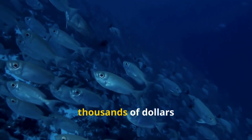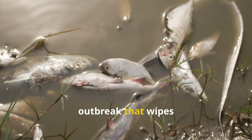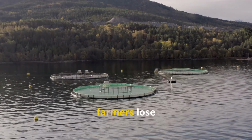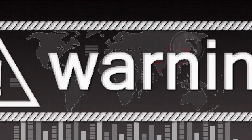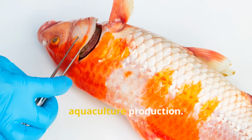Imagine investing thousands of dollars into a fish farm, only to wake up one morning to floating fish, a devastating outbreak that wipes out months of effort overnight. This story is not unique. Around the world, farmers lose billions each year because of aquatic animal diseases. In fact, disease is now considered the single biggest constraint to aquaculture production.